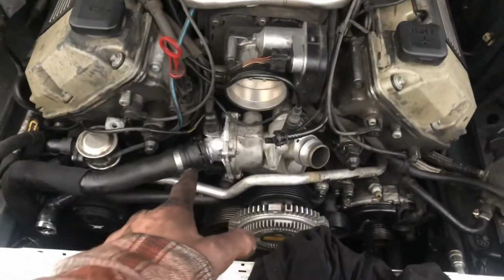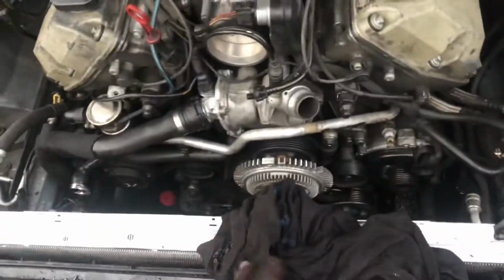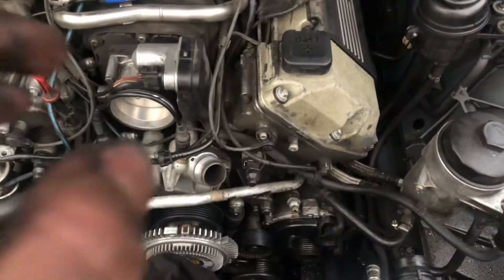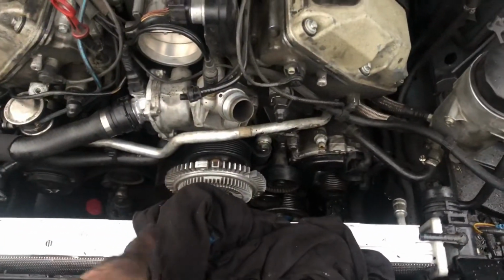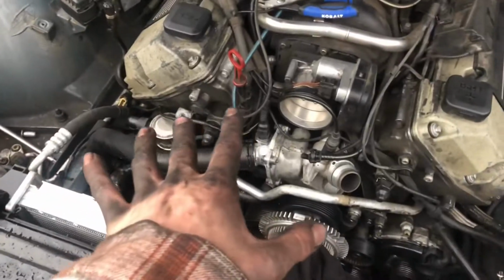Alrighty, got the thermostat in. I'm gonna route the serpentine belt, the old one, because it didn't have anything wrong with it. I did replace this pulley with the old one because the bearing in the new one is like shot already for some reason. But yep, gonna route that. Boy, oh boy, and then I'm gonna do all this plastic crap. Gotta put the fan back on, and then we should be back in business.